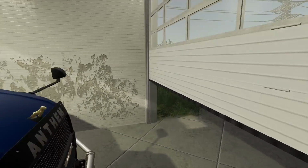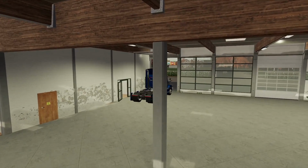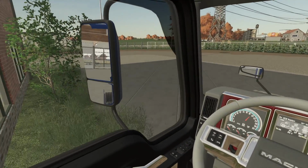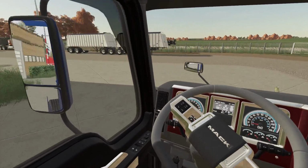All right, let's load up and head on out. I'm going to take the Mac Anthem. I've been taking the Peterbilt for most of our stuff lately, but you know what? I want to take the Anthem today. I don't get a chance to drive this truck very often. It's usually out on the road since it's a long haul. But yeah, it's sitting here today. I'm taking her. All right, let's rock and roll.